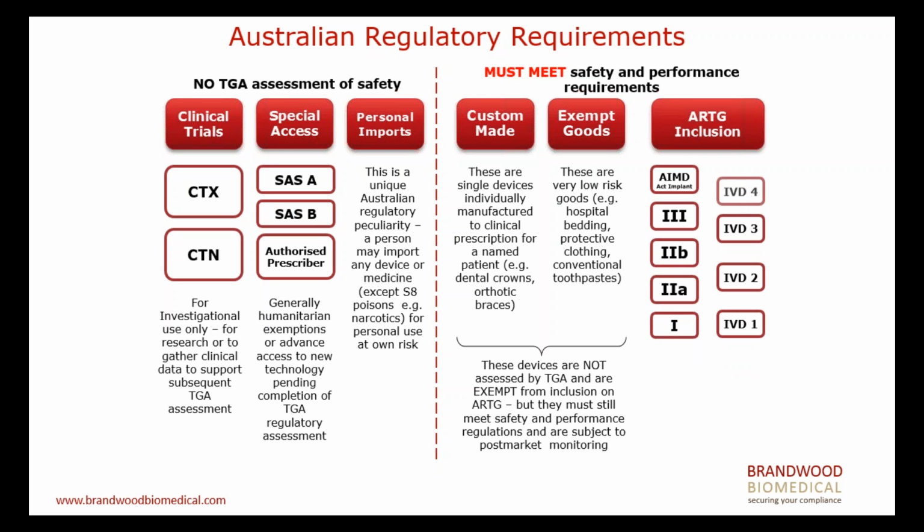Then you've got the third, which is, I guess, what most of you will be interested in, and that's for all others which must be included on the ARTG before they can be supplied to the market. So these include your Class 1 to Class 3 or active implantable internal device, and also Class 1, Class 4 IBDs. And as mentioned there, these devices are subject to TGA regulatory assessment, and the higher the classification, the higher the assessment and the intervention will be from TGA.